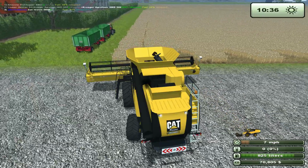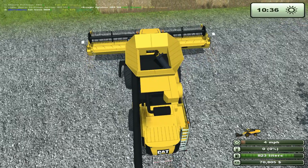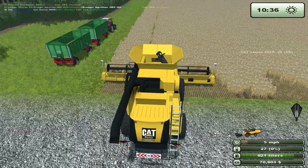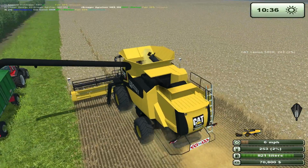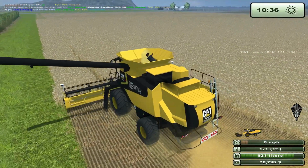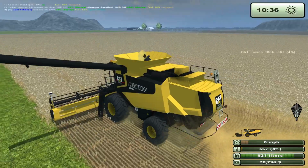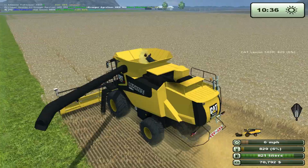Let's back him up so I can get them all lined up to make a full pass, because I don't want to waste any time. Way to go, dude. Now this field isn't a good field to measure because there are so many problems. The other field I was really careful with. We're probably going to miss some stuff here and there, but that's okay. Put the pipe back now. Thank you.